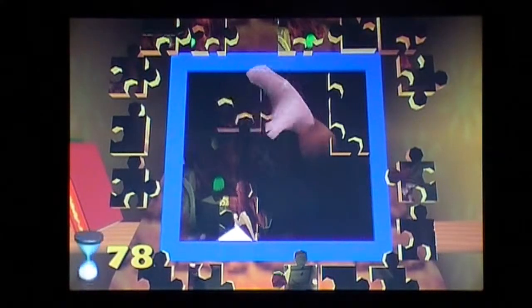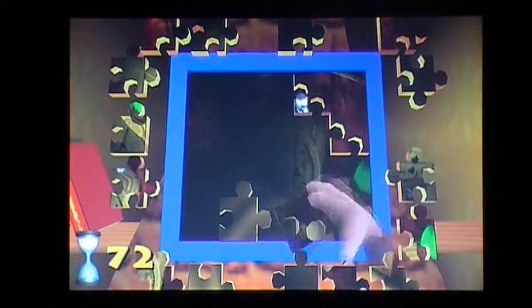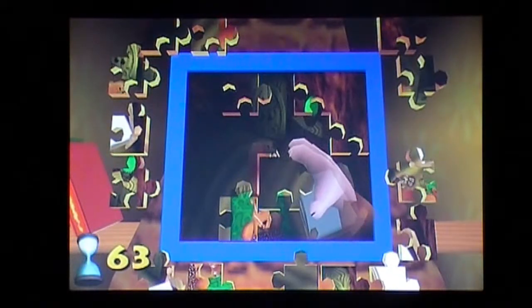Okay, Nabnut's house. Jesus. Can you pick that up? Oh my god. Thank you, Nabnut's face. No. Let's pick this one in this corner piece. Oh my gosh. There we go. Oh wait, that's it. Probably gonna fail this one too, you guys. Oh well, we'll see.